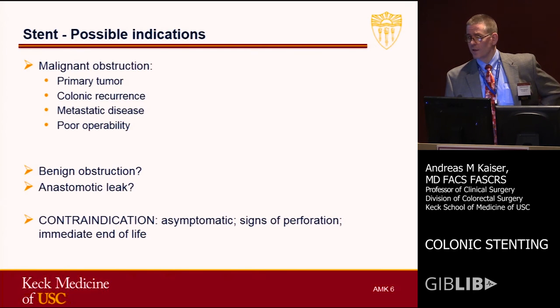Contraindications for a stent, in our opinion, are if you have an asymptomatic patient, don't put a stent in prophylactically. If you have signs of a perforation, probably not the right place. And if you really have somebody who has absolutely no residual life left.